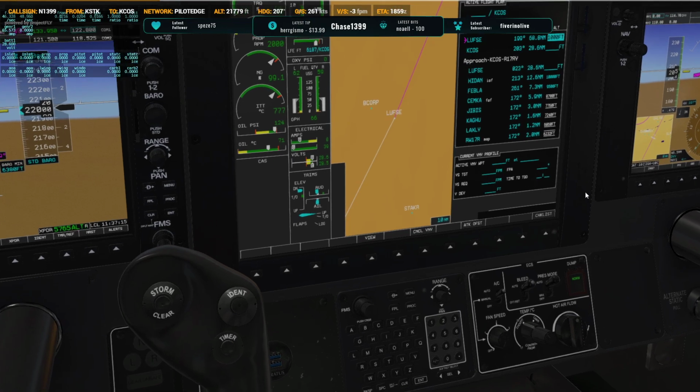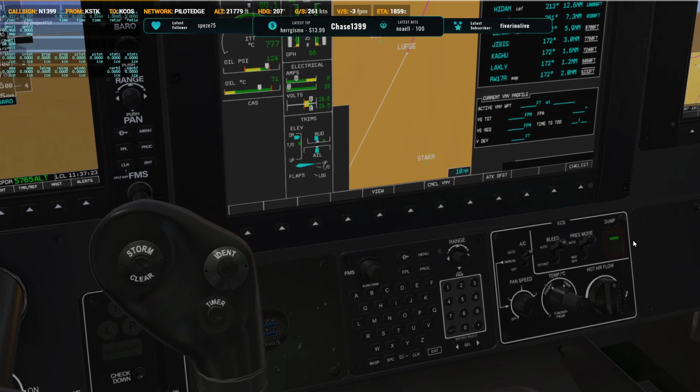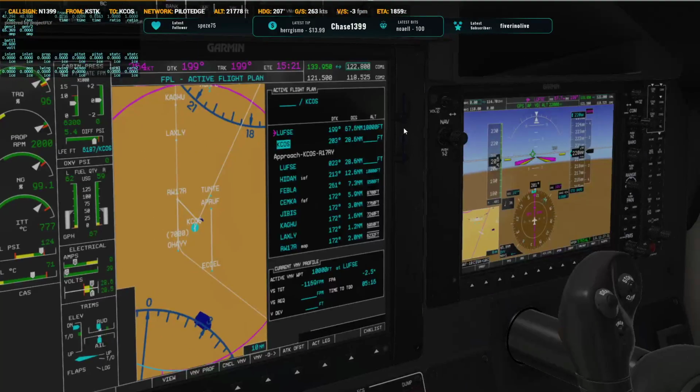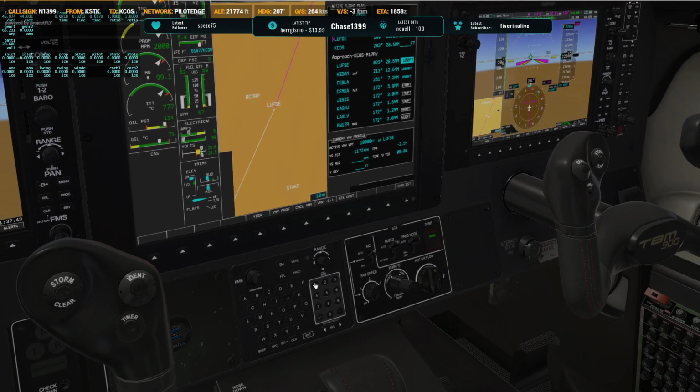10,000. That's 1,000. Do 10,000. Well, Haydn is 10,000, so we'll just put the same. We'll make that a 3. And 2.5 is... We do 3, that'll work. That gives a 6-minute cruise.